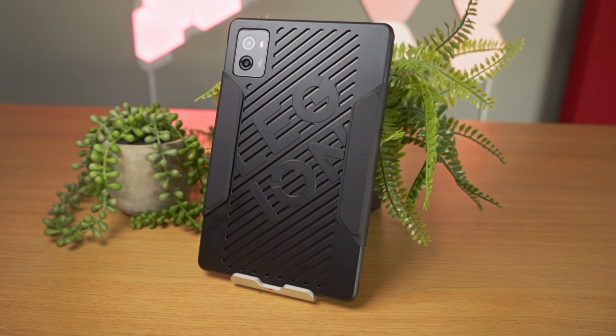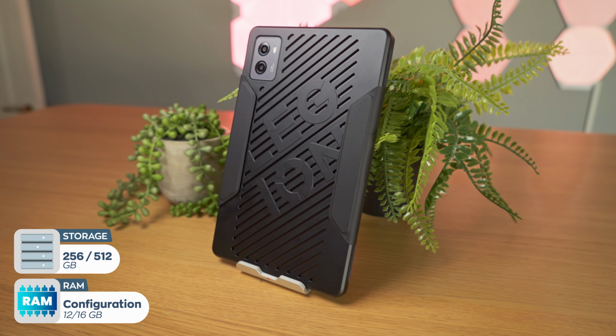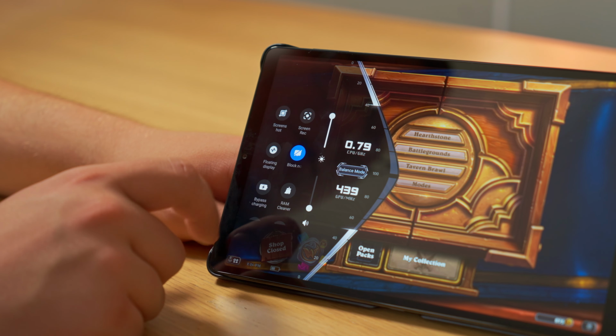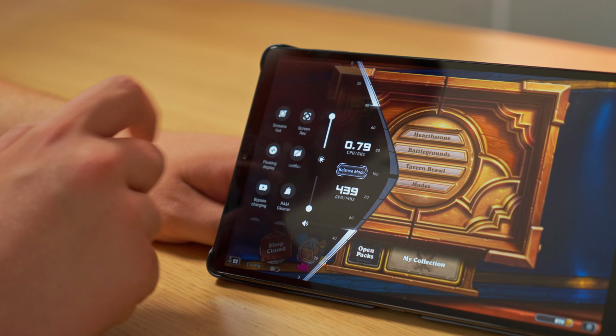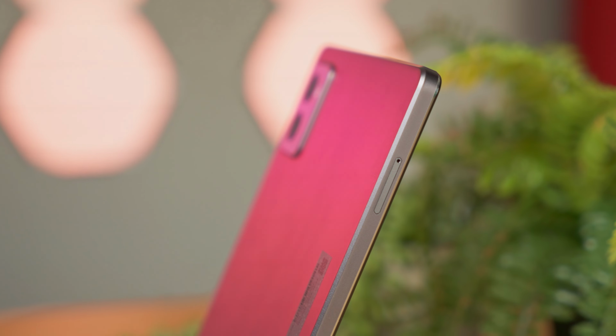The Legion Tab is available in two configurations: 12 gigs of RAM with 256 gigabytes of storage and 16 gigs of RAM with 512 gigabytes of storage. We had the cheaper version for testing, the one with 12 and 256, and I wouldn't say that I felt the lack of the extra 4 gigabytes of RAM that the more expensive version brings. As for storage, if you come to the conclusion that you don't have enough space, you can easily increase it with the help of a microSD card.